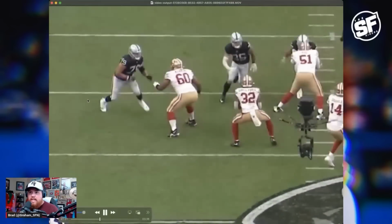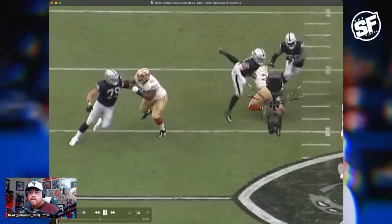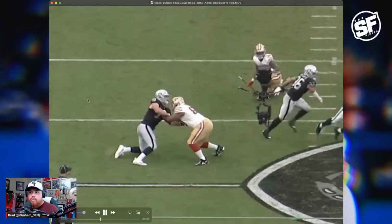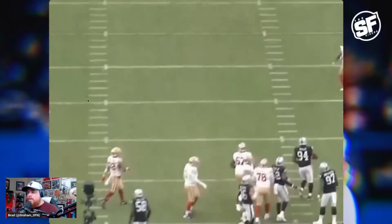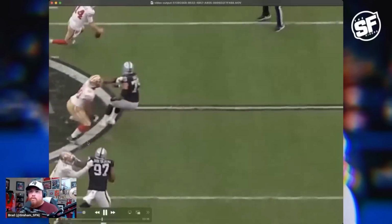You even see, he goes to get the punch with the left, gets swiped, is able to re-engage, and then is able to use his strength to drive and get the guy on the ground. This isn't normal. This isn't normal.